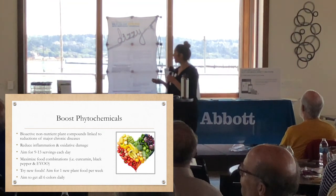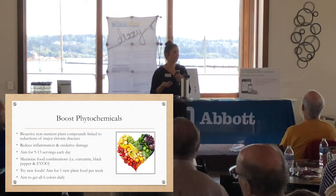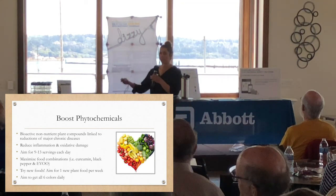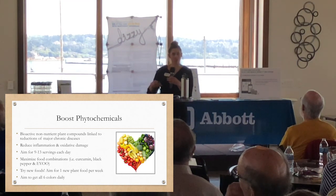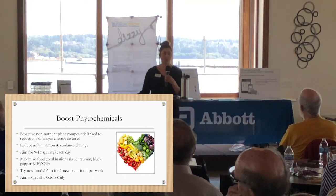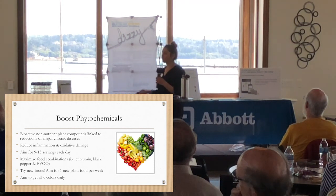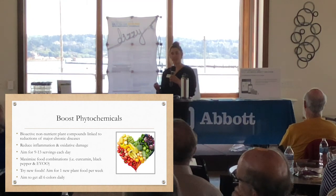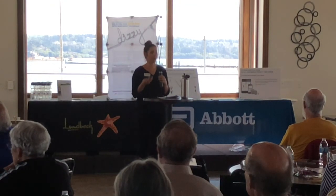Some tips to boost phytochemicals: try new foods, aiming for one new food a week or maybe a month, and eat the rainbow. Try to get all six color categories on a daily basis. That's another goal that you can try to implement. And once you've achieved that, try to get multiple foods from each color category on a daily basis. So if we're, for example, usually buying only white onions, why don't we try red onion, or there's such a thing as purple cauliflower or purple carrots? So kind of venturing out, trying some different new foods, we actually get different phytochemicals from those different color foods. These phytochemicals give foods their color and their flavor.